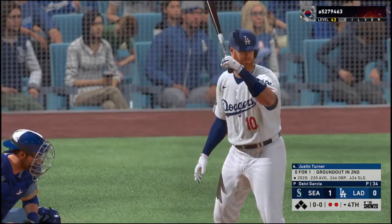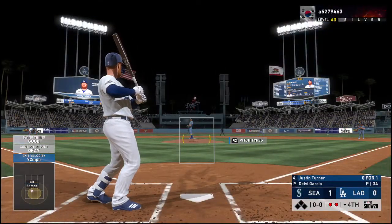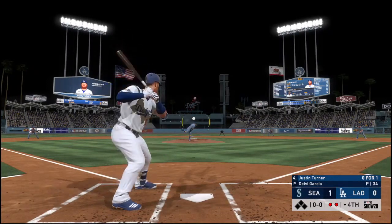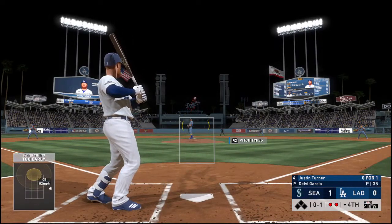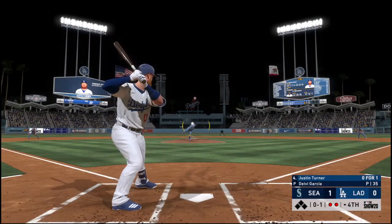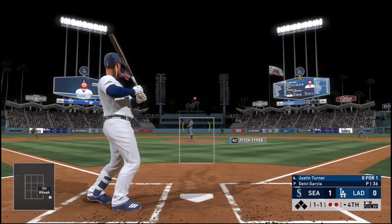Striding in, Justin Turner. He's 0 for 1 after grounding out in his only trip to the plate so far. And the pitch. A less than impressive swing there to start the at-bat. It's 0-1. Man, that's another ugly swing right there. This team is just struggling so mightily to get on base. They've looked off balance all game.